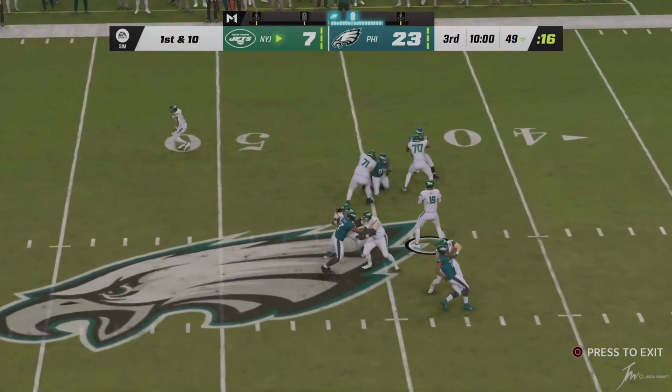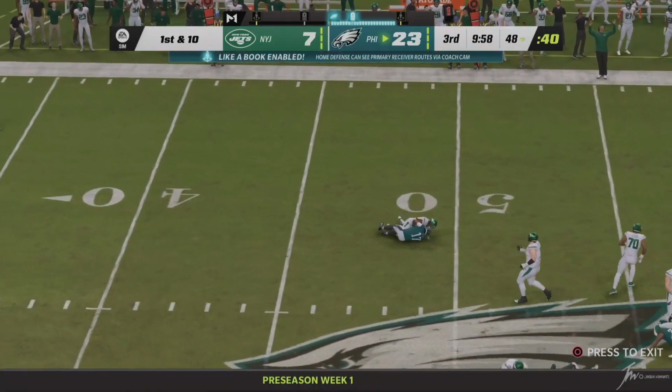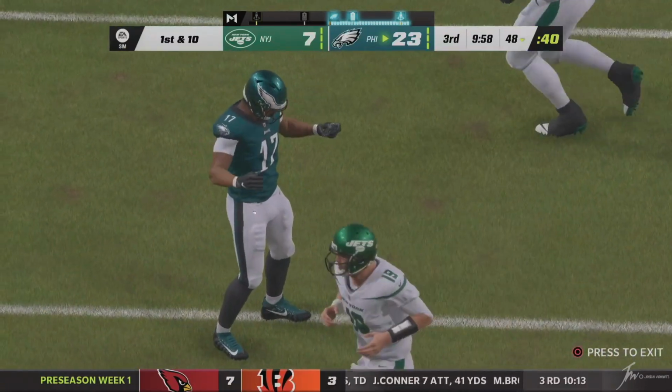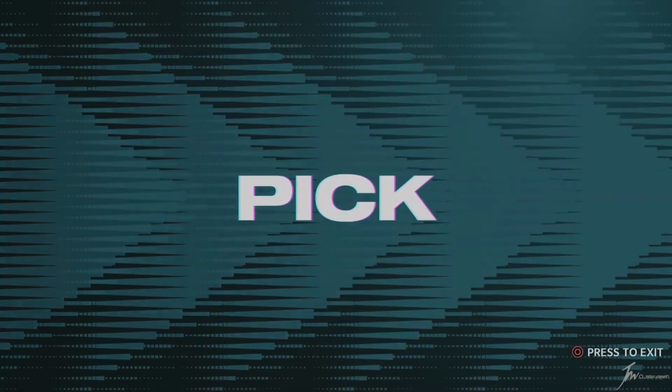First and 10, and Flacco looking to throw. And he fires one that's intercepted. It's Nakobe Dean with a pick. Well, look, we're watching a quarterback here that's obviously been around for a long time. That's a throw he wishes he had back.